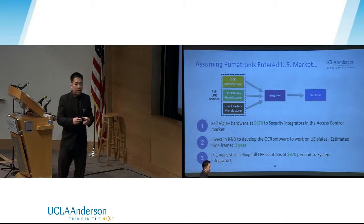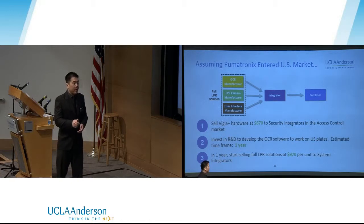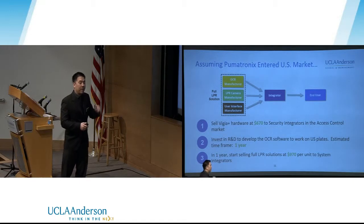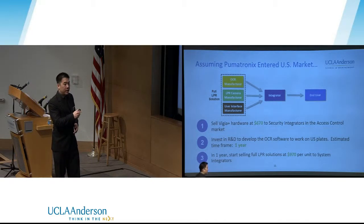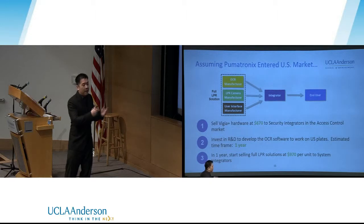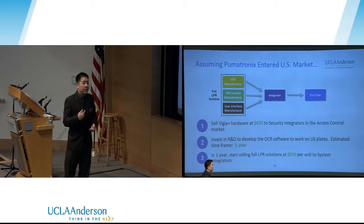It would then package that together and send that to the security integrator, who would then provide that to the end user. That is different from the access control segment, where each of the component parts are provided and made by a different manufacturer. They would then be separately provided to the security integrator, who is the one who would combine them into a package and provide them to the end user. Now, the reason why I make this distinction is because Pumatronics does not have a full all-in-one solution ready for the United States yet. It does not have the OCR component part. It does not have the user interface component part.